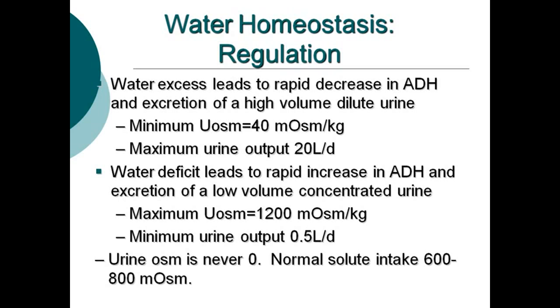This is why your urine osmolality can get to be 1200, so you can put out as little as half a liter of urine a day and maintain electrolyte homeostasis. You can put out 20 liters a day if you're sitting there studying for your tests and you just want to drink one 2-liter bottle of Big Red after the next. You can do it, man, and you will not become hyponatremic. This is really quite remarkable.